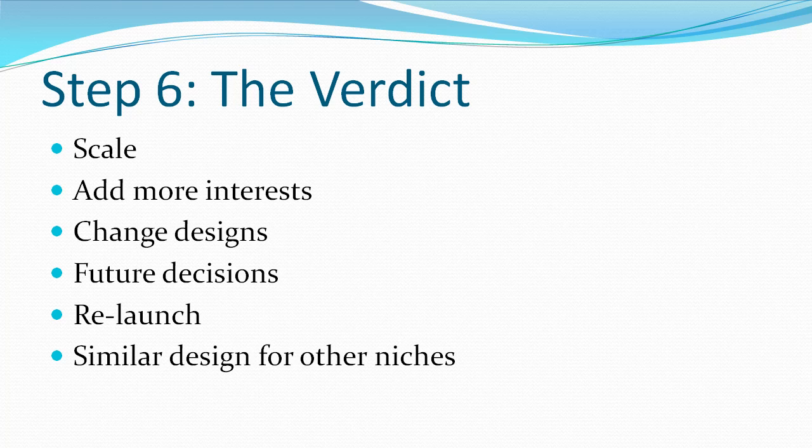As soon as your campaign ends, and let's say you tipped, twice as much as your goal, you need to decide: do I want to relaunch this? Do I want to change the design? Or you can target similar niches with a similar design. It really depends on the shirt and the design, because sometimes with that same design, just changing words around, you can target different niches as well. And that's another place where you can scale massively. It's those little things that you have to decide and work from there.